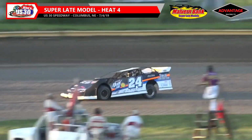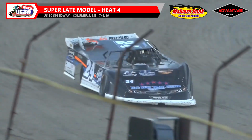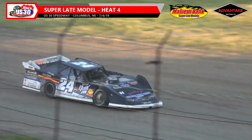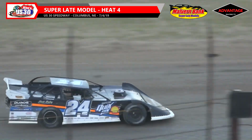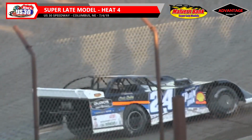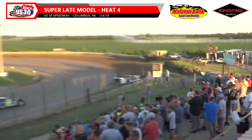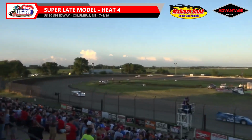So how about that one? He comes from 6th to win it. Here at Koziski Auto Parts Heat Race number 4. Give him a round of applause from La Vista, Nebraska. The Taylor Quick Pick Shell, Duros Dent Works, Swain Construction, Wrightsville Yards, 5-Star Truck Center, Cottonwood Marina, number 24, Bill Layton Jr. Now that was a drive, Anthony, let me tell you right now.